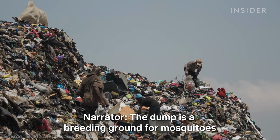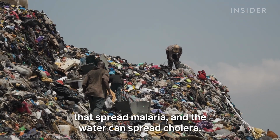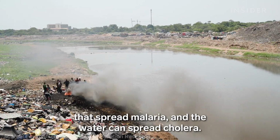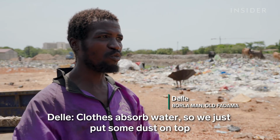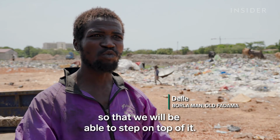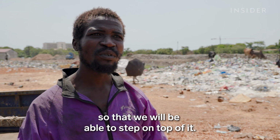The dump is a breeding ground for mosquitoes that spread malaria, and the water can spread cholera. Cloth soaks up water, so we just put some dust on top so that we are able to step on top.